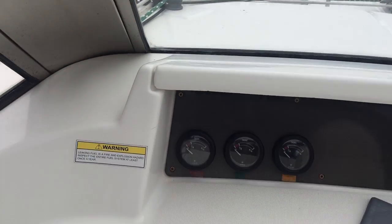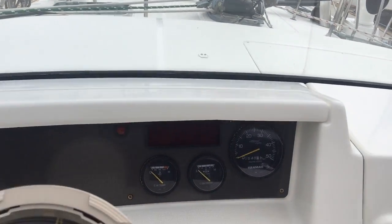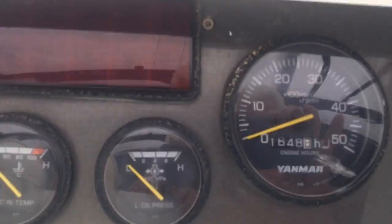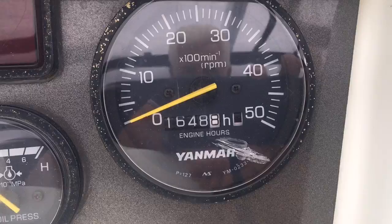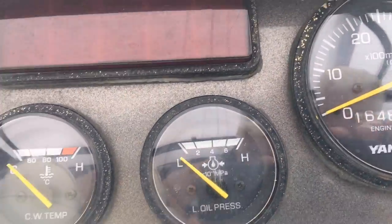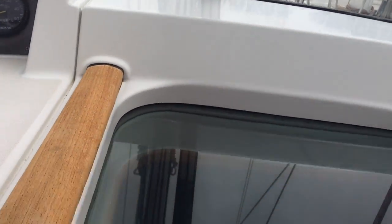Going all the way forward here, you have all your fuel tanks up here, and this is going to give you a closer look here. It has a total of 1,648 hours. This boat has been all over the South Pacific and has just been absolutely a stunning boat.